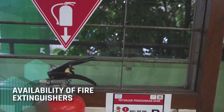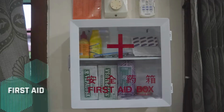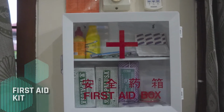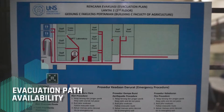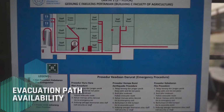front door, standard operational procedures in front door, fire extinguisher, first aid kit, hydrant, evacuation route and eye wash.